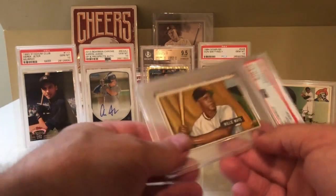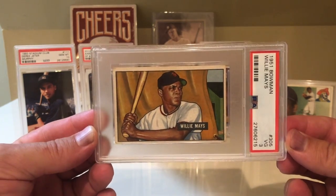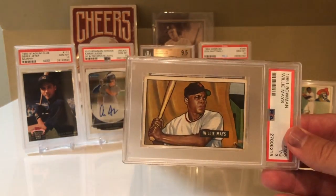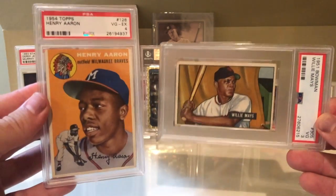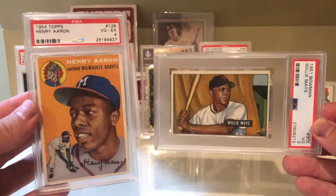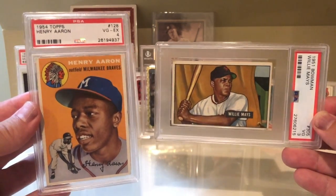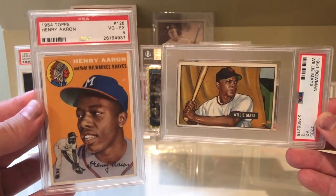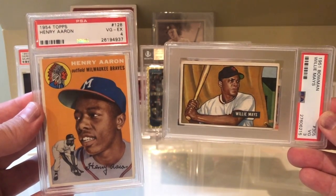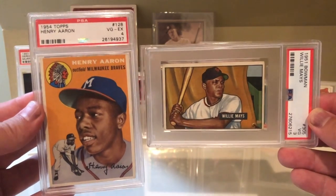And at number 11, the 51 Bowman Willie Mays in a PSA 3. Now, if I were to pick between these two, I'd rather have the Hank Aaron. To me, it has a lot more eye appeal, but right now a PSA 3 Mays will usually sell for more than even the highest valued PSA 4 Aaron. But both really, really cool cards, Willie Mays and Hank Aaron, side by side.